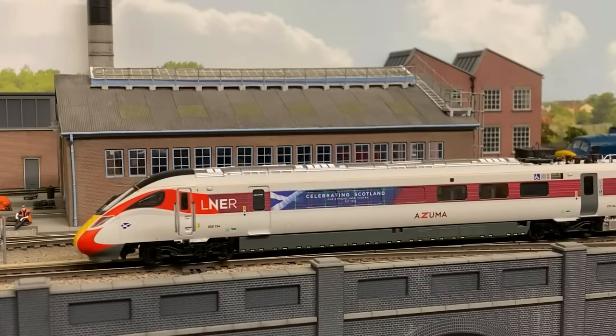Just prior to me visiting Everard Junction in the Easter holidays, I acquired this brand new L&ER Azuma Class 800 in the Celebrating Scotland tartan livery. This is a 5-car pack and the code for it is R3827.